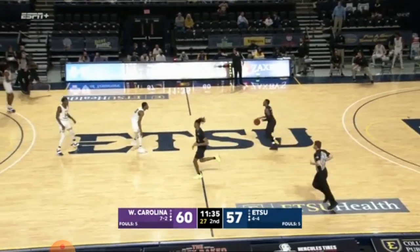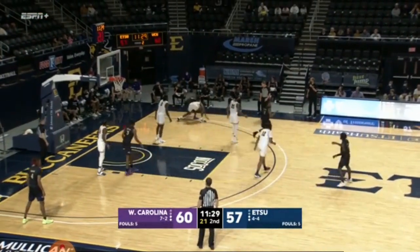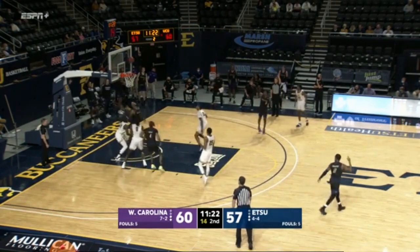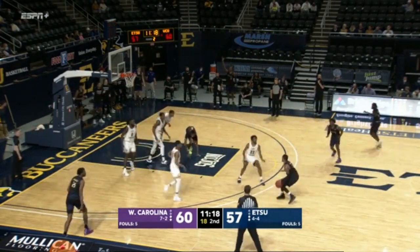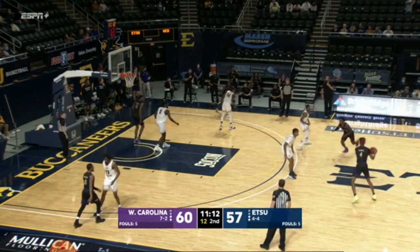ETSU, 11 assists now, and a great catch by Adeke. It was a great catch. Normally don't like to see bigs put it on the floor, but Adeke had to settle himself, and that's okay. Used flexible hips, kept it low. Patterson lost McMahon, who rolls one off the rim. Loose ball, and it's Langley. Another loose ball rebound. Langley rebounding from sideline to sideline.